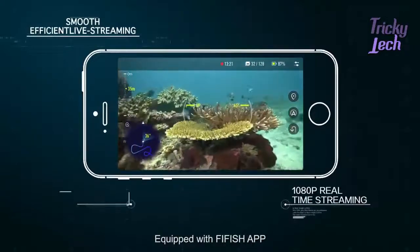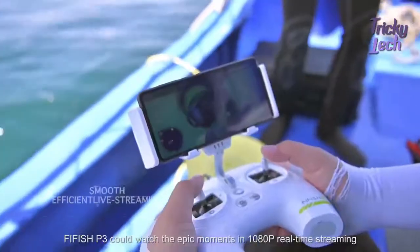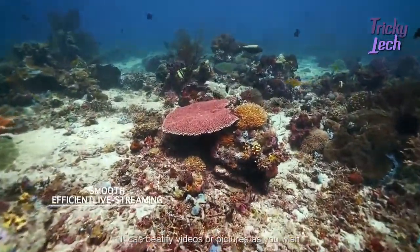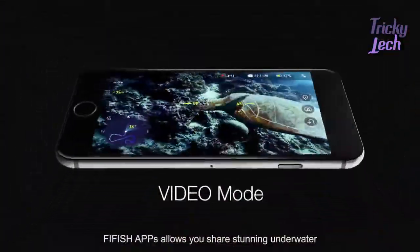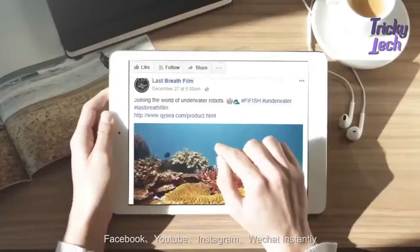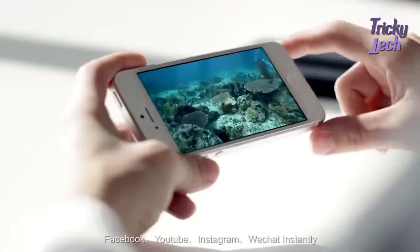Equipped with FIFISH app, FIFISH P3 could watch the epic moments in 1080p real-time streaming. It can beautify videos or pictures as you wish by clicking with one button. FIFISH apps allow you share stunning underwater moments to all social media platforms like Facebook, YouTube, Instagram, WeChat instantly.